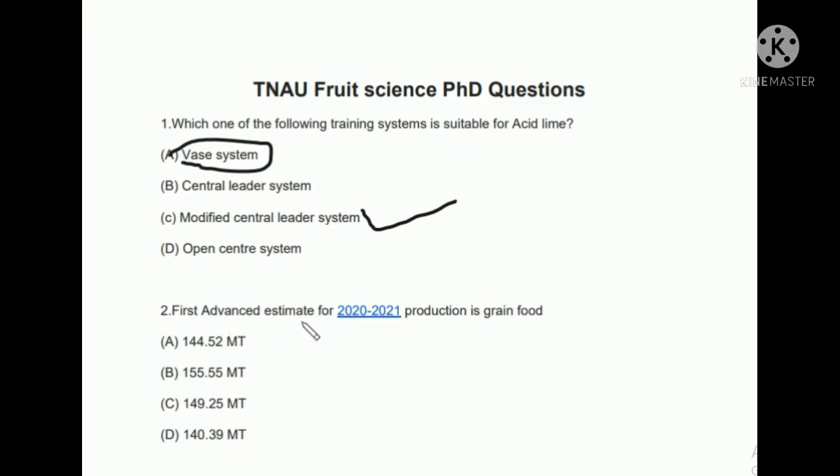First advance estimates for 2020 and 2021 production of food grain. According to the options, the right answer is option A. Then question number 3.